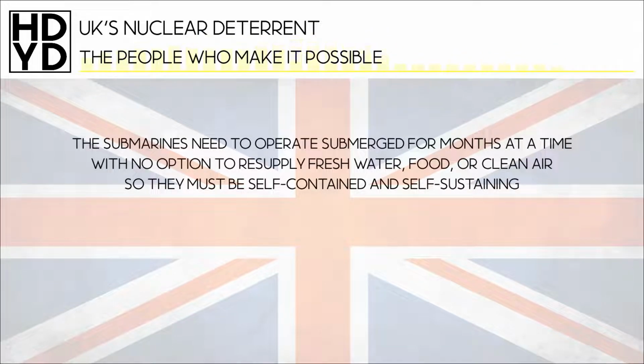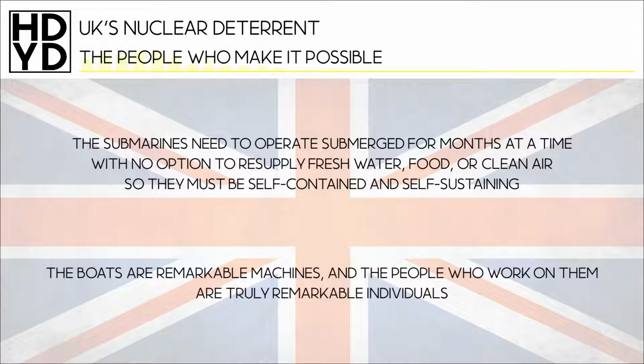The submarines need to operate submerged for months at a time with no option to resupply fresh water, food, or clean air, so they must be self-contained and self-sustaining. The boats are remarkable machines, and the people who work on them are truly remarkable individuals.